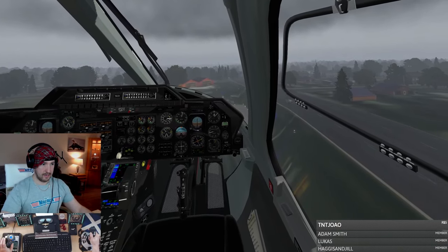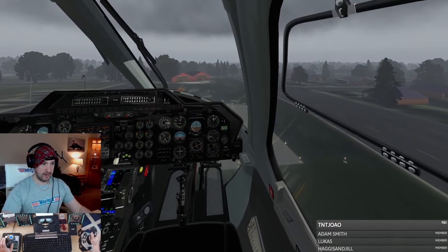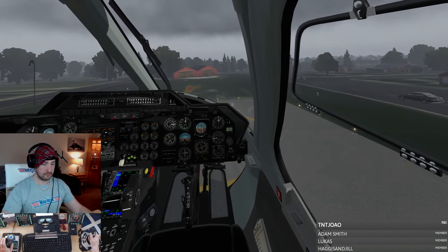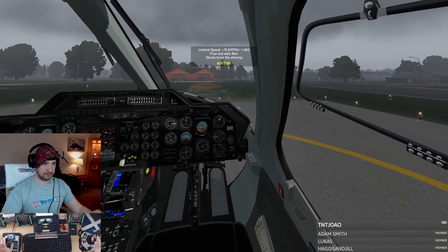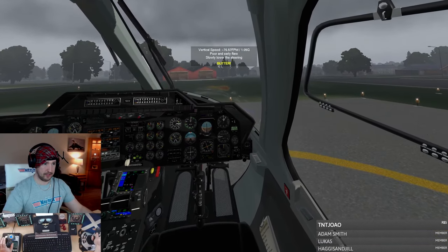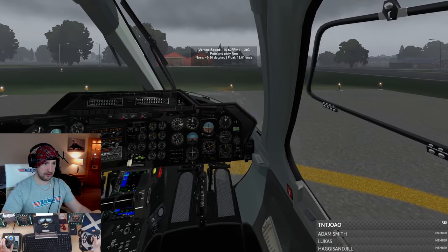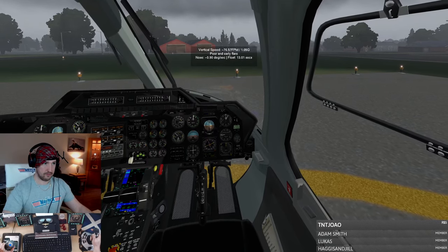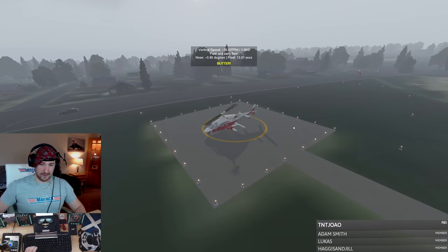Alright, engine RPM's good, rotor RPM is good, the gear is down. Well outside the VRS envelope here. Settle any ground effect. Oh, I'm on the ground already apparently. There's the ground. Touching down. Woo! We made it, guys.